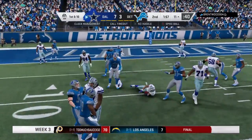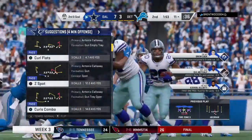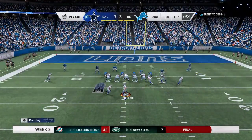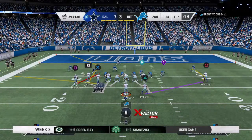Here's Pollard. And this play doesn't go anywhere. Backwards, losing yardage to the 11. That sends them 2 yards in the wrong direction and leads to second down. So they get pushed back to the 11, and here's 2nd and goal.